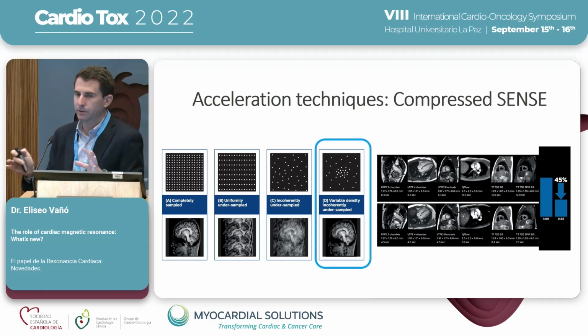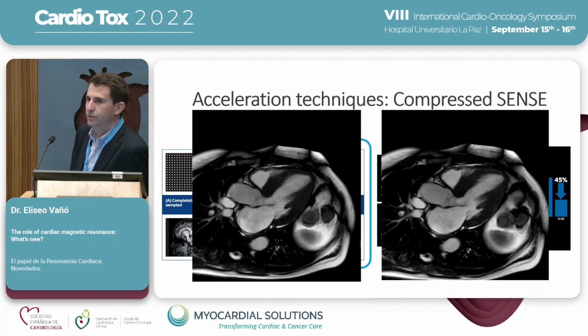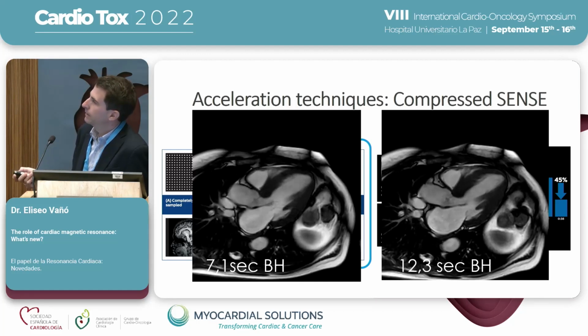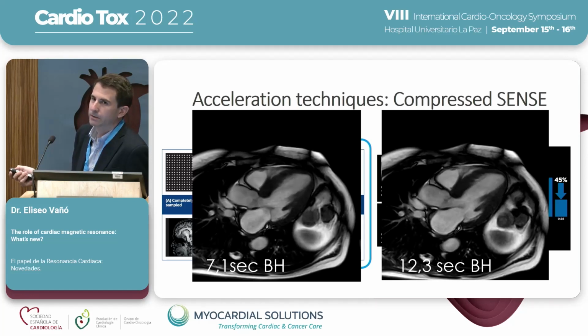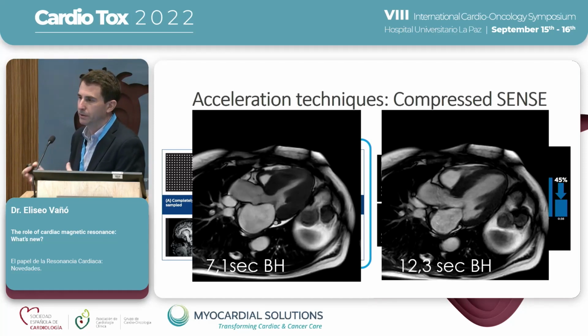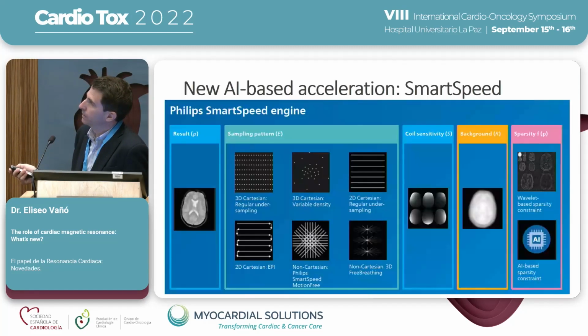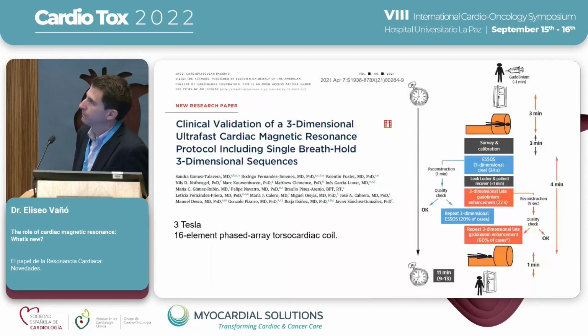Acceleration. So we have different techniques. We are not going to go into detail. But if I show you these images, which is shorter? Can you see the difference in quality in these cine images? Probably it is pretty difficult. But this one is almost half of the time of this second one. And this is using compressed sense. This is a technology that is accelerating not only CMR sequences, but also sequences in all kinds of MR, and this is a change. We are making MR similar to CT in acquisition times in some examinations. And this goes even further when you use SmartSpeed, another new technology that uses artificial intelligence in different phases for accelerating the images even more.